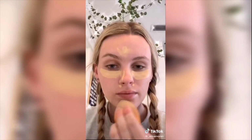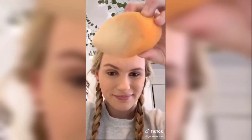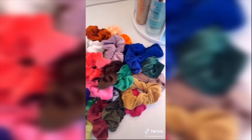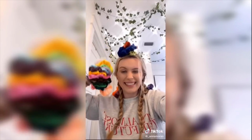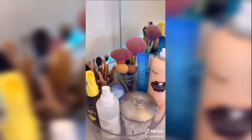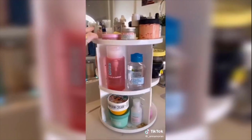This beauty blender I will hype forever because it's one of those big ones, so I use a different part of it for like powder, contour, whatever it is. It's just amazing. This light up makeup mirror, 10 out of 10. Perfect makeup lighting, but it also has the magnifying side so you can do your eyebrows. 60 scrunchies for only $8. I promise you'll never run out of scrunchies now. My 2 favorite things for organizing my beauty products are both these little spinny things. I don't even know the technical name. What am I saying? But yeah, they're really cute.